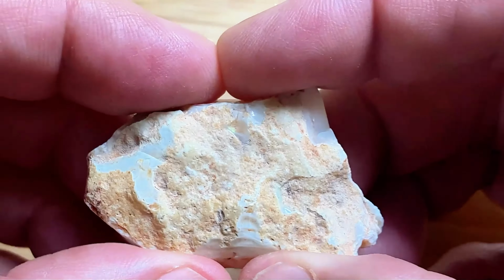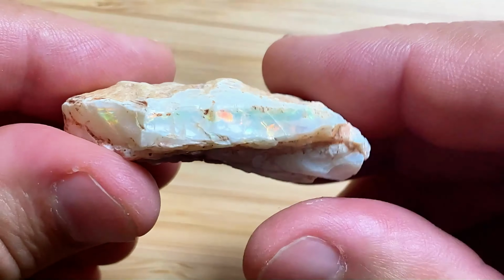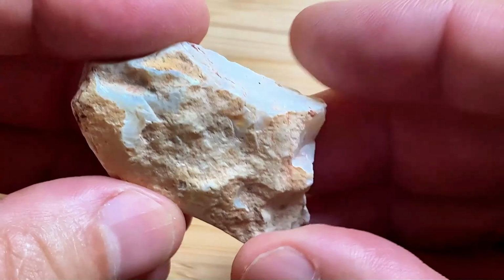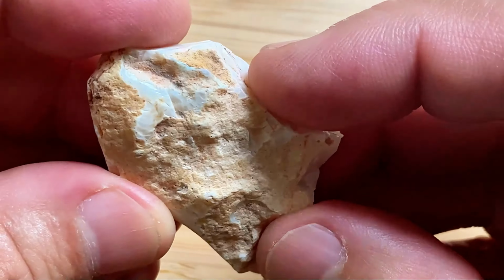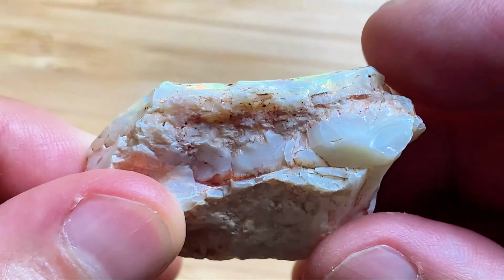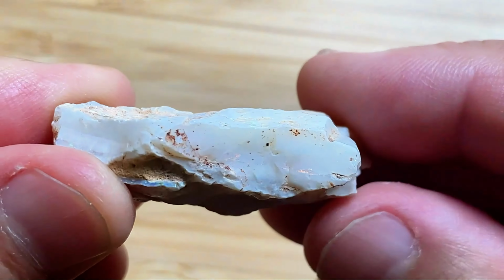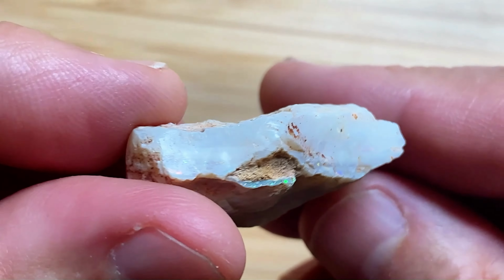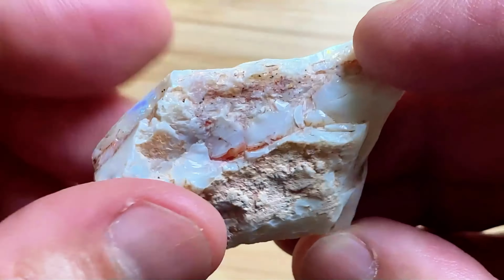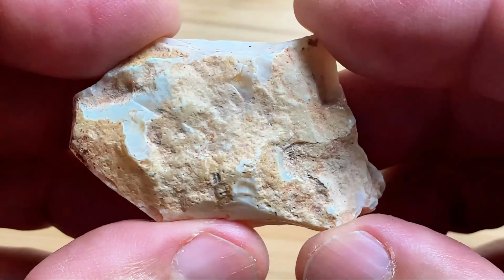Oh, it'd be so good to have this size, you know, like a huge rock, but how far does this go in? And has it got sand issues or not? Cracks? Are we gonna have the right thickness? I mean, in the rough, it's quite thick. So, all right, there you go.